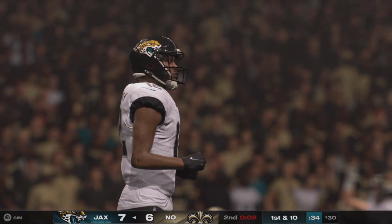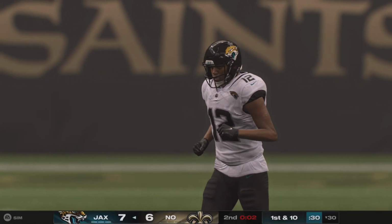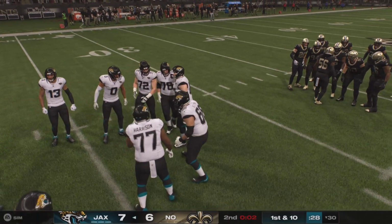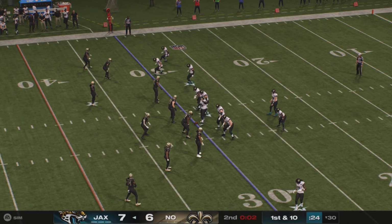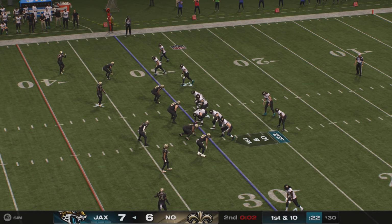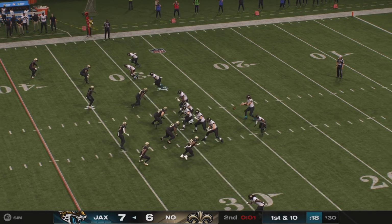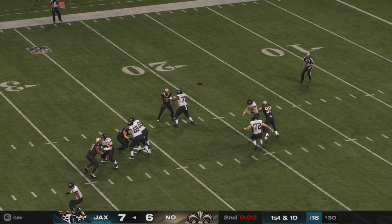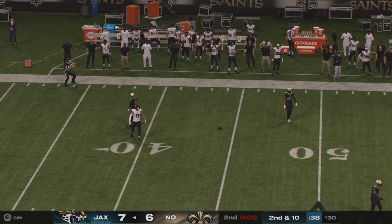The Jaguars ready to go on offense for the final time in this first half. And with Lawrence's arm, they may give him a shot to let this thing rip downfield. We'll see. Final play of the first half, barring a penalty, as they come up on 1st and 10. Final play of the half. It's Lawrence. Trying to lob it in there, but it's incomplete.